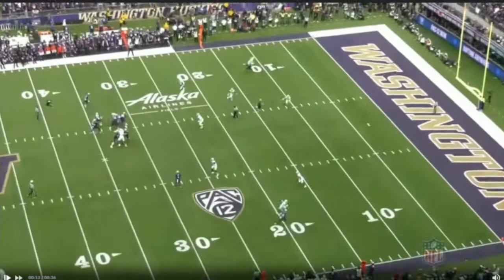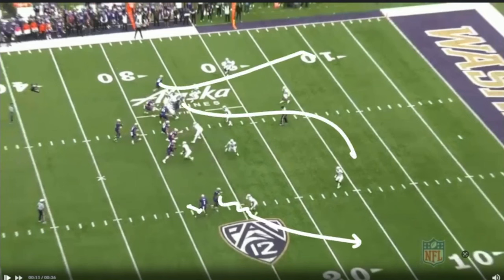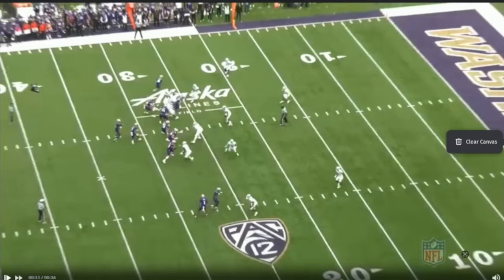There you go. Here's another one. I don't know how he knew to do this. He's pump faking over here like they're running a fake screen, and then they've got the double post back to this side. So he pumps, and it's almost as if he comes back without seeing anything and puts it to this post back here.